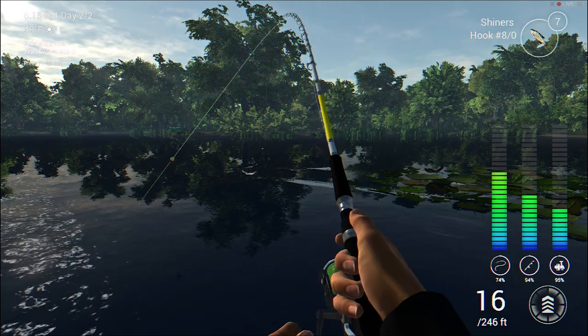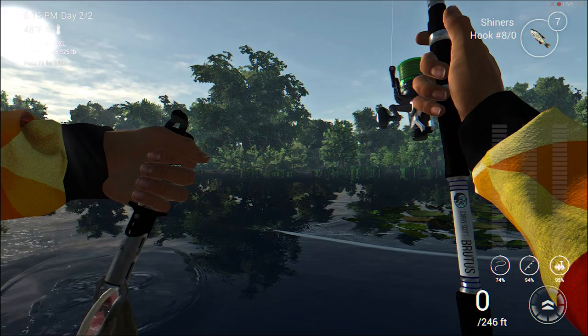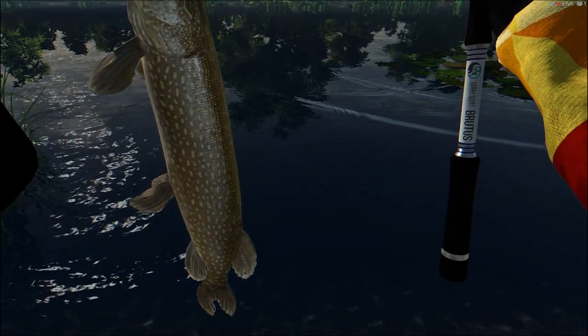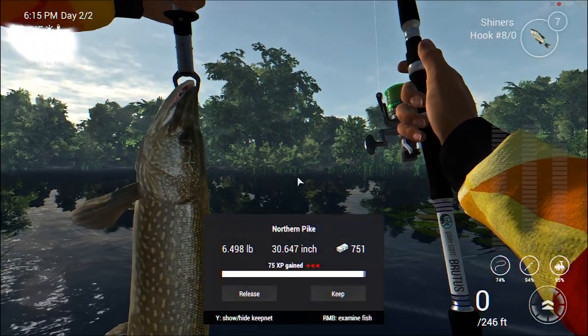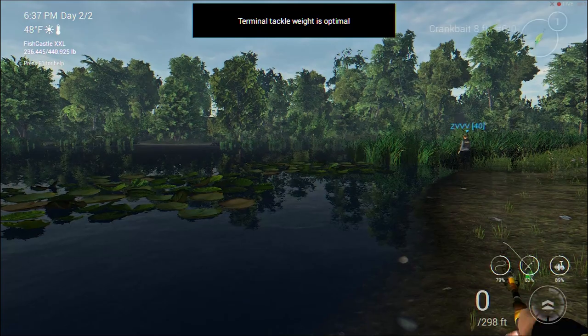We got this one on the line. Doesn't feel like a huge one, but let's see what it is. We got a, what is that? A 6 pounder, I believe. 6 pound northern pike. Not bad. Good for $751. We'll go ahead and put that in the keep net.